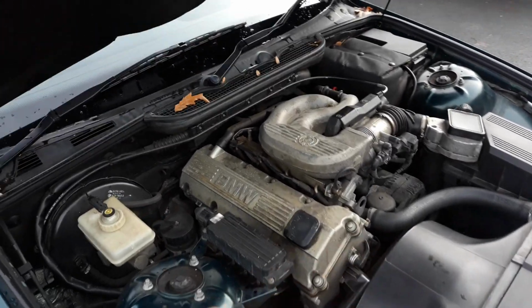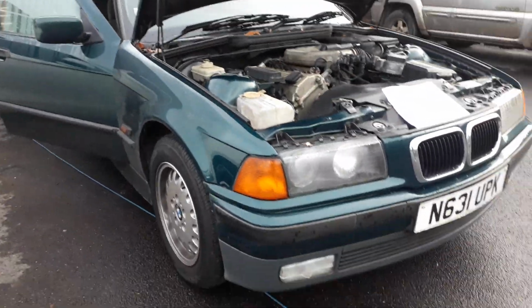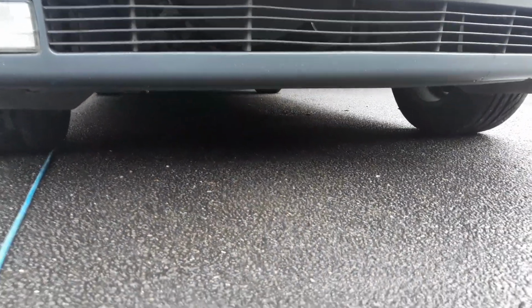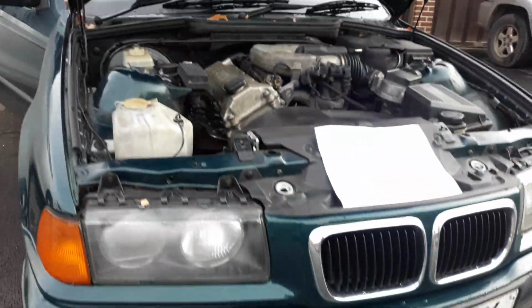So once you've looked at the top of the engine, what you want to do is get underneath the car. And what that is for is just to make sure it hasn't got any oil leaks or any coolant leaks. On a wet day like today, I'm not going to lie on this floor too much, as I've already checked it when I did buy this car.